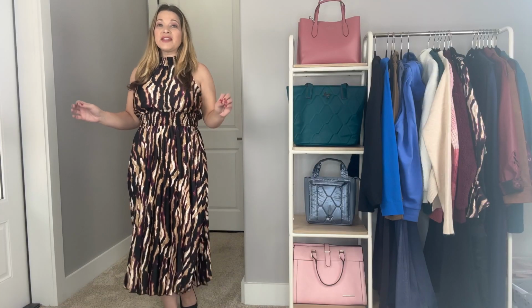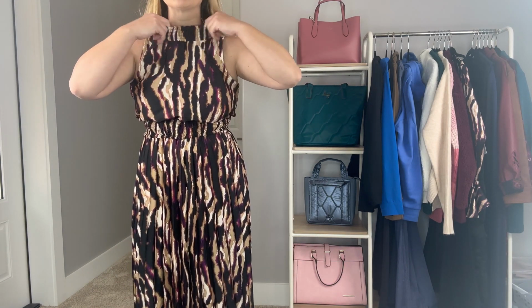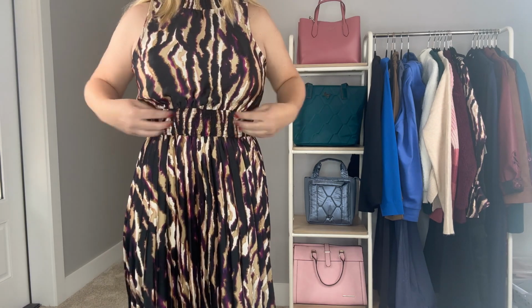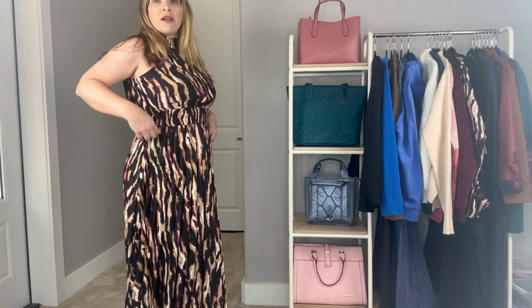We're gonna start off with this dress. It is considered a midi length. So beautiful this pattern is. It does have a mock neck that has this ruffle, so it's really nice and stretchy up here. You have your halter style top. Then at the waist, you also have some smocking. You got lots of room in the waist, but it cinches it in and makes your waist appear smaller. And then the bottom part has pleating, so it's really nice, great length.